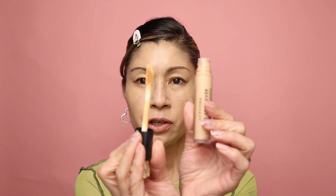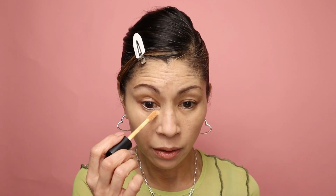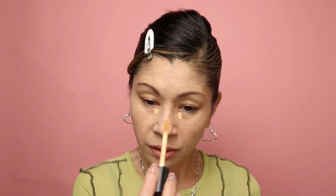I picked up the shade 16Y. It comes with a huge doe foot. So let's go ahead and apply it right where I need the most coverage. I look a little tired today, so I'm just going to apply a little bit through here, and then to lift right through there. I have a nice little zit growing there.